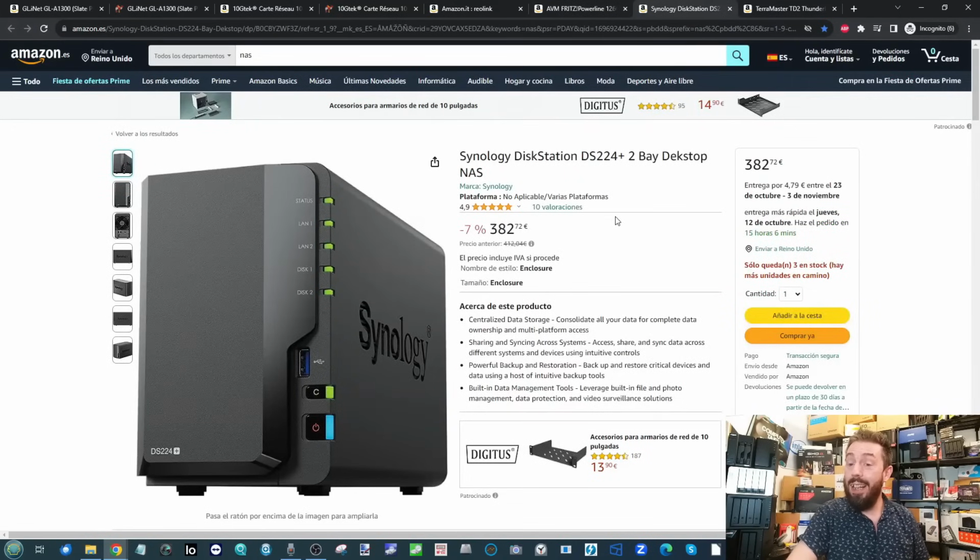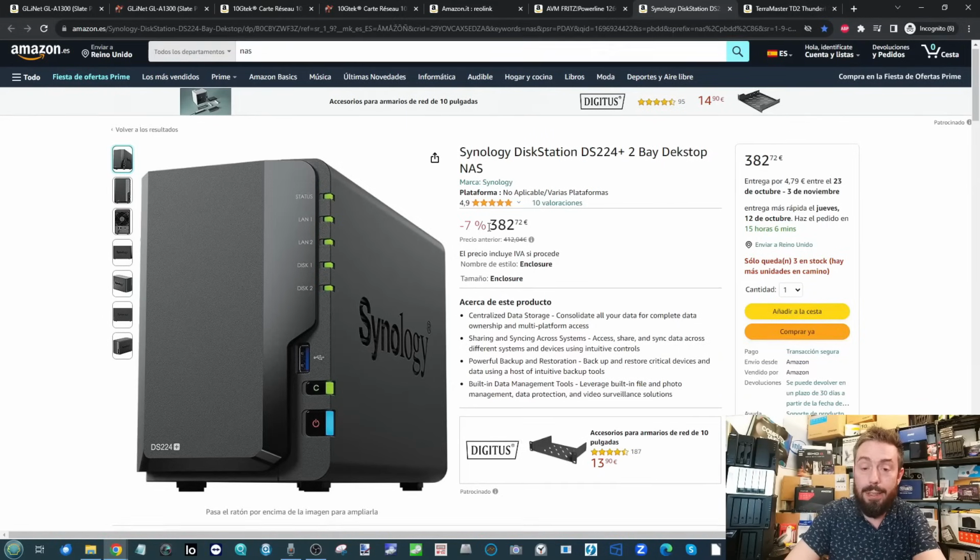Finally, we've got another NAS here. This is a Synology DS224 Plus. Again, this is a NAS that was released barely 2.5 months ago, and this device running on the J4125 processor there, with 2 gig of DDR4 memory that can be upgraded to 6.